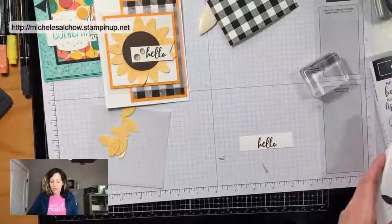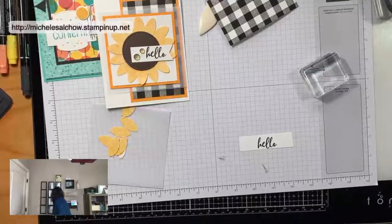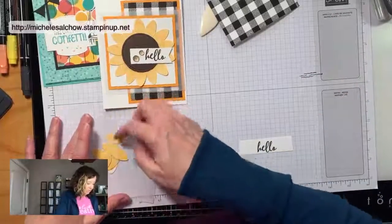My son's girlfriend loves sunflowers, and she planted a lot of sunflower seeds, different sizes, and they're shooting up.